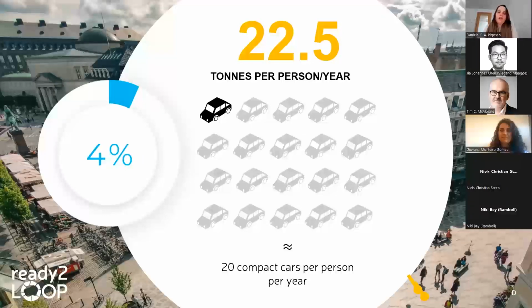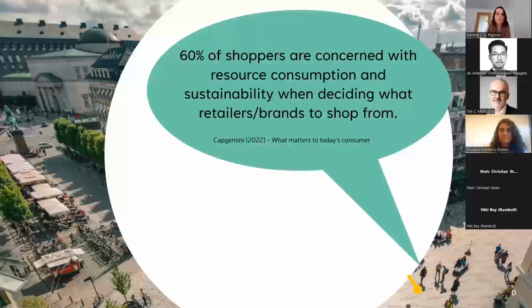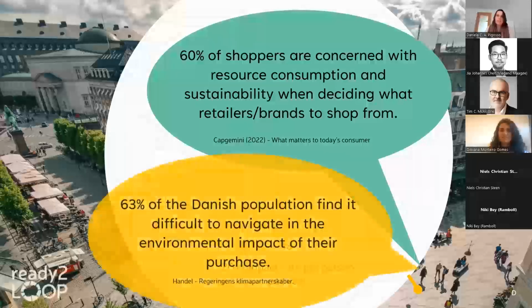But this also comes with a very big recognition from consumers and shoppers on the overall sustainability performance of their choices, but also of the products that they are buying. So this is an interesting data I'd like to share with you. About 60% of shoppers are actually concerned about the resource consumption and about overall sustainability when they decide from which shops or brands or retailers to buy from. And if we go one step further in this data, what we also see is that despite this interest for having more sustainable choices, about 63% of the Danish population still find it difficult to navigate and really understand what's the environmental impact of their alternative choices so that they can make a purchasing decision.